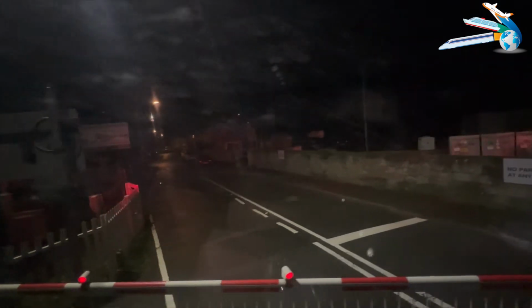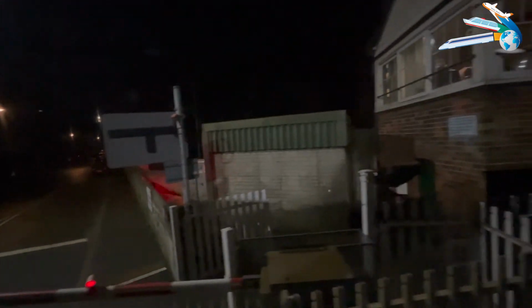Here we are at a place called Lostwithiel. I don't know if I'm saying that right, I hope I am. 6:38 in the morning.